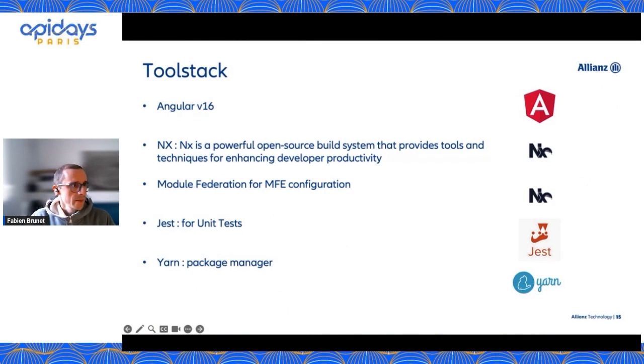The tool stack is very simple. It's the latest one. I know Angular 17 is already open and released, sorry, and we can use it, but we need to wait some time because of support. We need to be sure this is secured and ready.